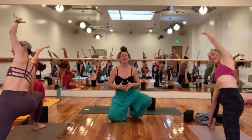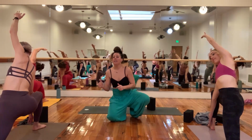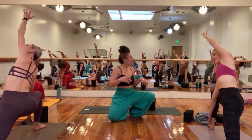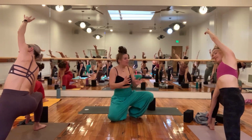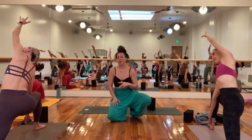Sacral energy is all element water. So instead of holding this posture and its staticness, can you allow the posture to breathe? And that's the quality of water. Constantly fluid, constantly moving. The color is orange.